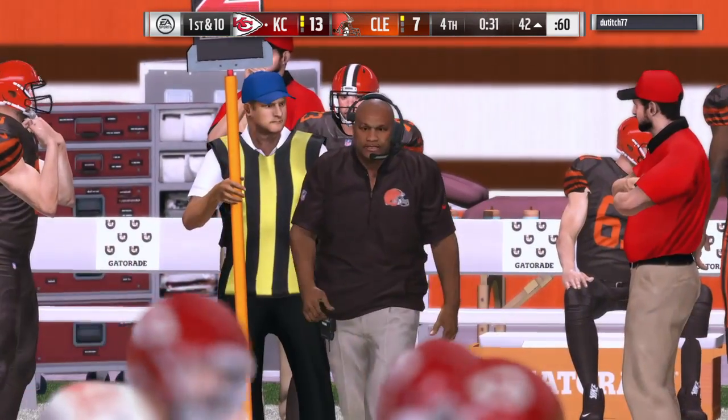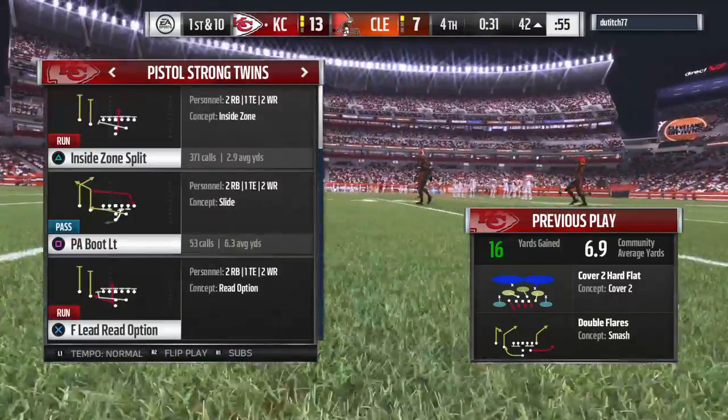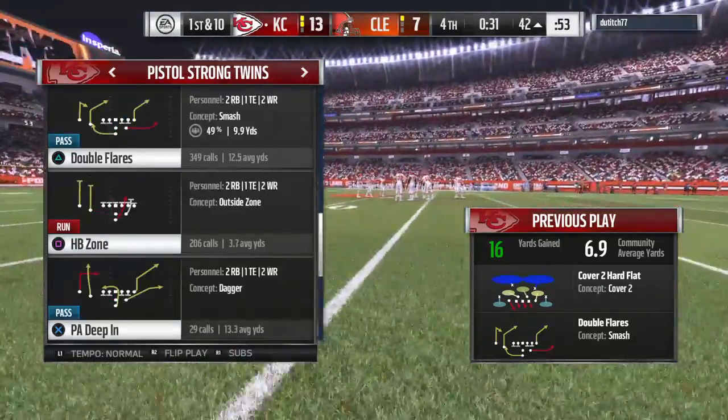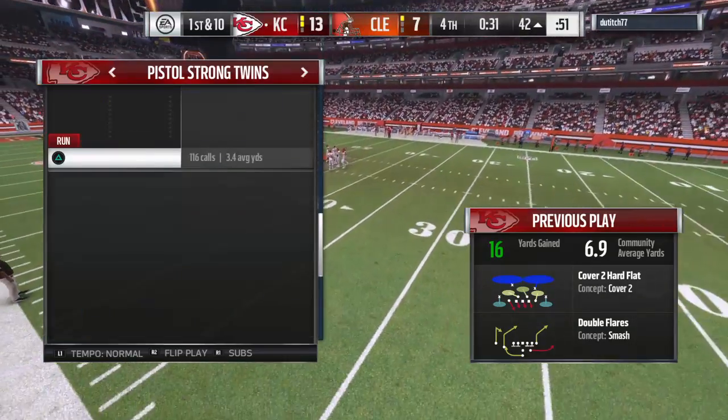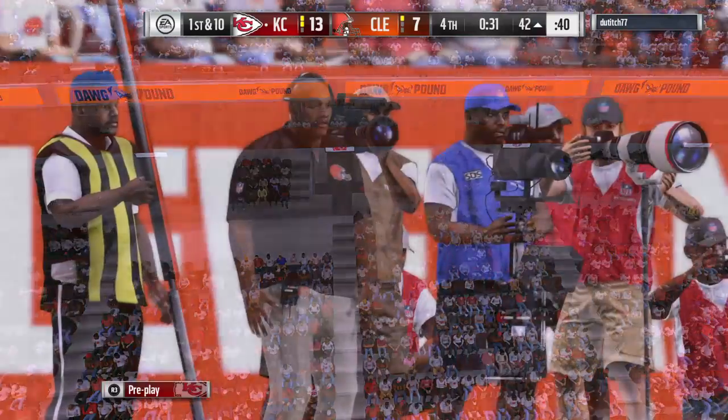And now the Browns are going to take another timeout. That'll be their second, so one more chance to stop the clock here. And we'll be back. Fresh set of downs here.